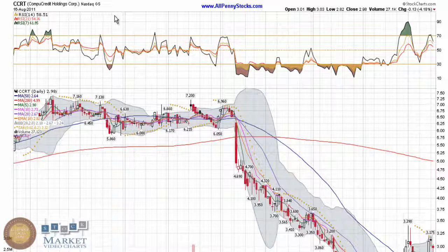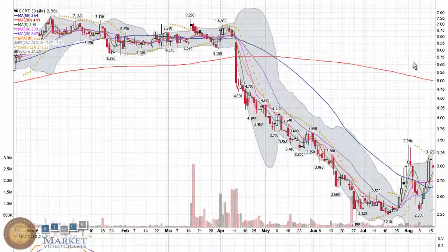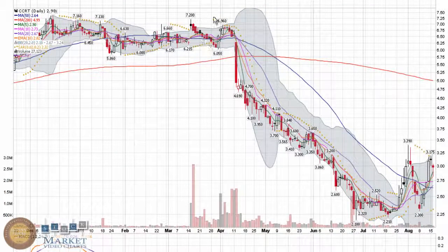CompuCredit is a NASDAQ Global Select stock trading on ticker CCRT. Real quick, for those who don't understand, Global Select is the highest tier of the NASDAQ. So typically speaking, this was a pretty solid company to get listed on the GS tier. Regardless of that fact, this was holding a pretty solid level up here between $6 and $7. It just kind of fell apart, lost over half its value.